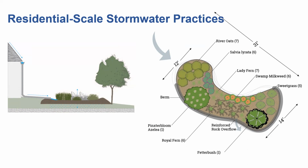Soil amendments, vegetation, and mulch will all be added to the area, bringing the original 12 inches deep closer to the 6-inch ponding depth. To learn more about a rain garden design, visit clemson.edu/raingarden.